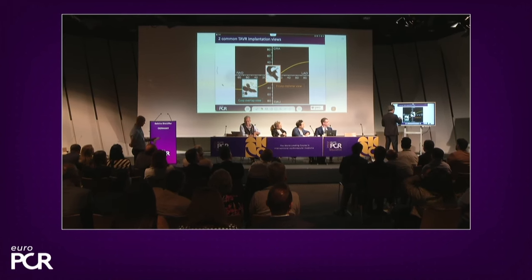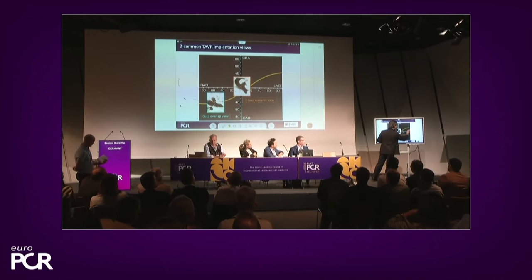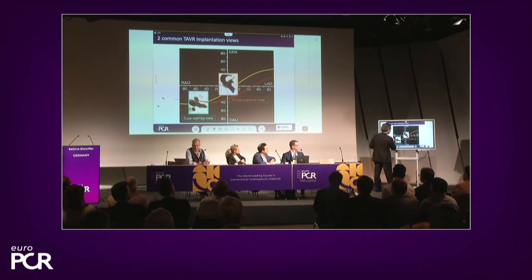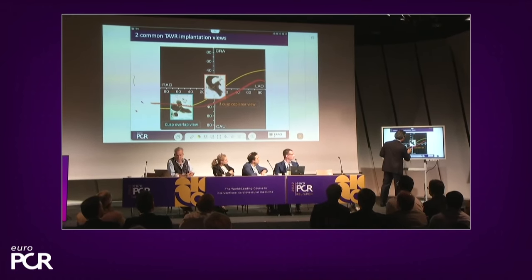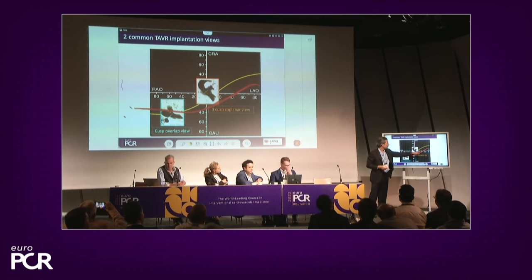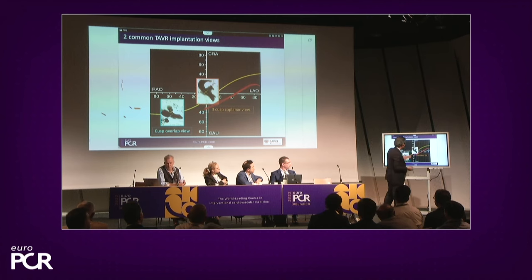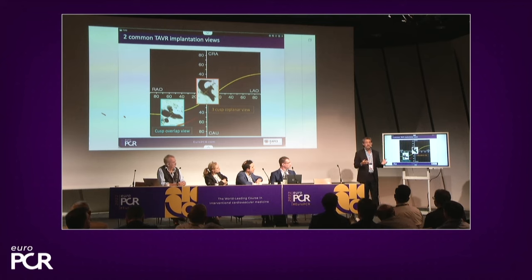And I'll make it a little bit thicker so we can see. Now, these two S-curves, where the annulus is in plane and where the delivery catheter is in plane, were always intersecting in a right anterior oblique caudal view. And we've been doing this since 2013. And so what was the reason that in 95% of cases, we were going in caudal?